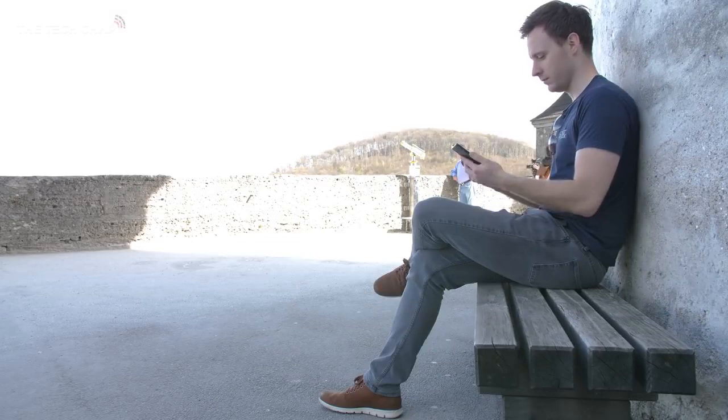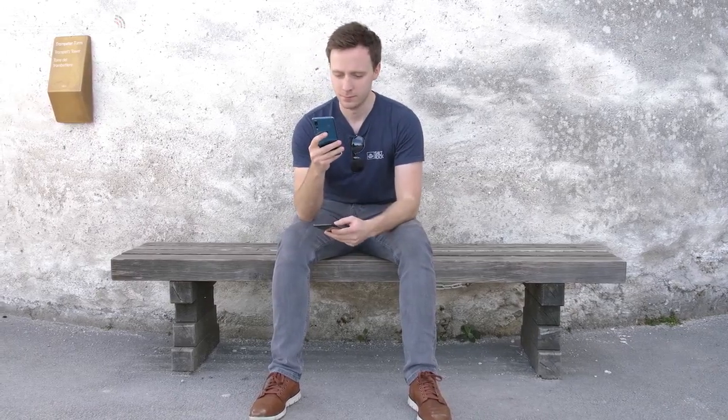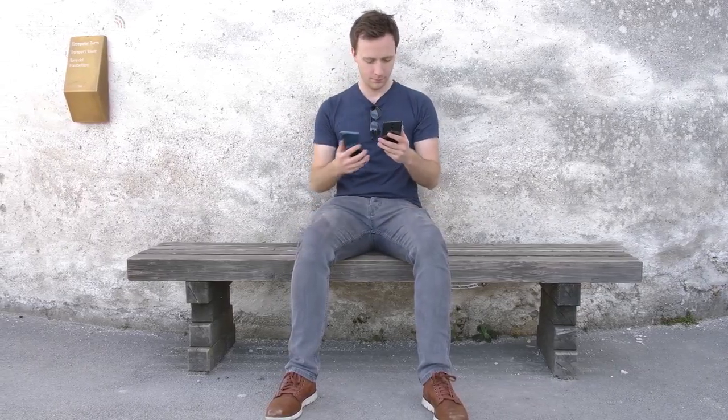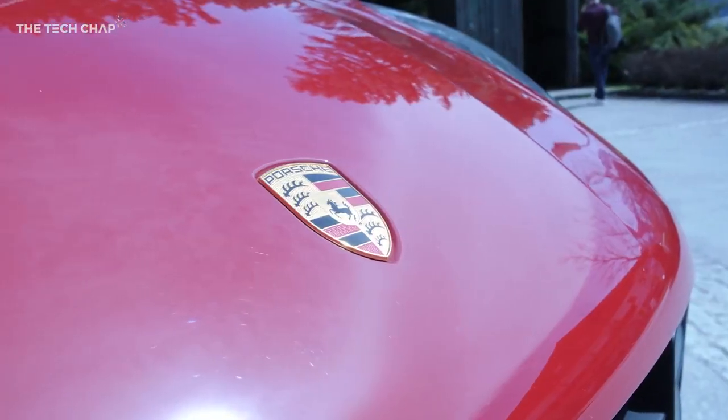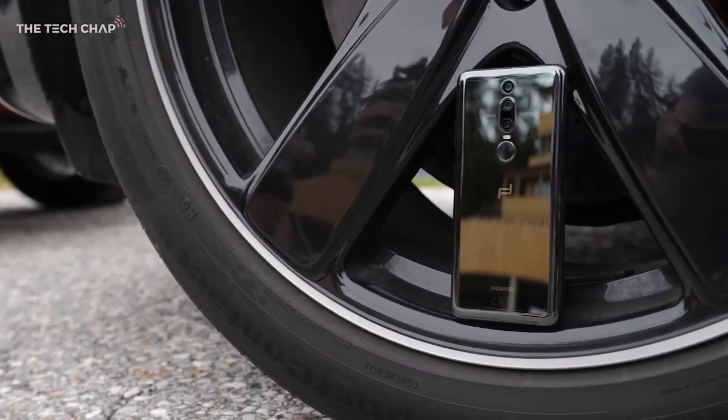So how much is all this gonna cost you? Well, so far it's only confirmed in euros, but this model is an eye-watering 1,550 euros, with the 512 gig model going for over 2 grand. That's crazy money, so I can't say I'm gonna be rushing out to buy one when it comes out in May, but maybe if you can afford a car with this badge, you can afford a phone with this one.